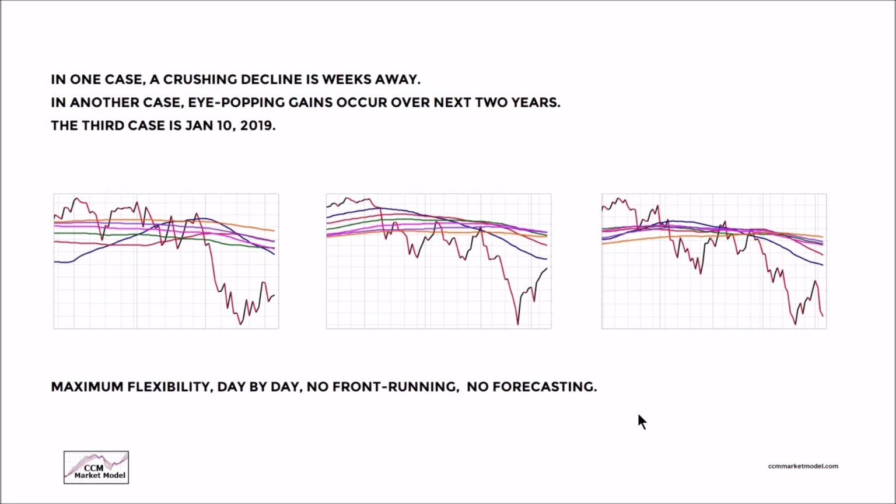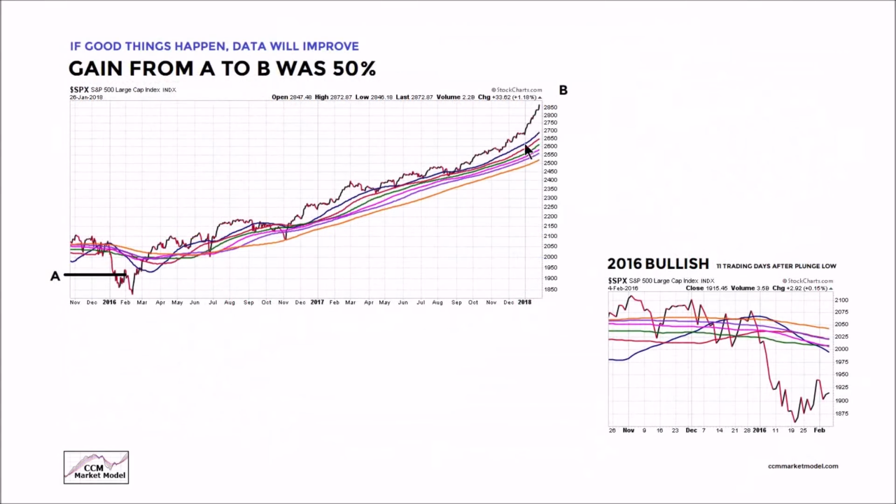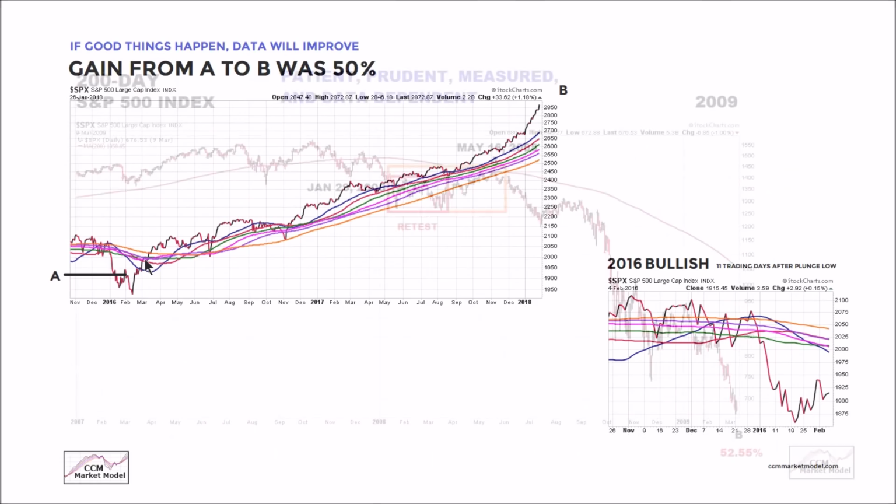So the moral of the story for us: maximum flexibility. Be open to all cases from wildly bullish to wildly bearish. Take it day by day. No front running and guessing on the data, and no forecasting. If really good things are going to happen, the data not only will improve, it has to improve. It's just the way the math and trends work.